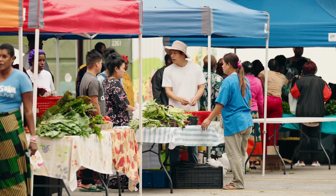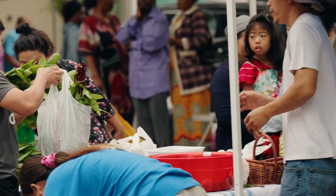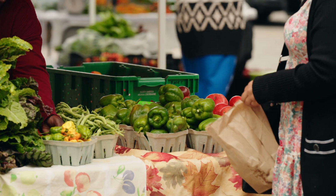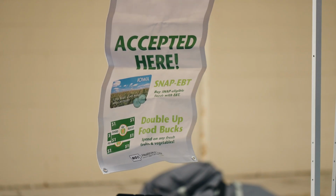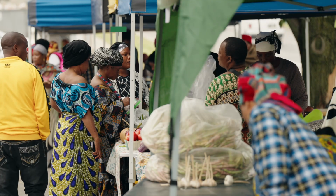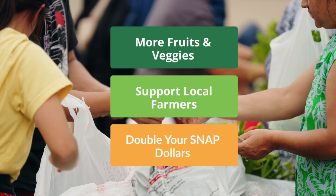You can use Double Up Food Bucks you earn at the market to buy even more fresh fruits and veggies at any of the Double Up Food Bucks participating locations. Just keep your card and reload any leftover bucks you didn't spend back onto your Double Up Food Bucks card. It's that simple. Eat more fruits and veggies, support local farmers, and double your dollars.